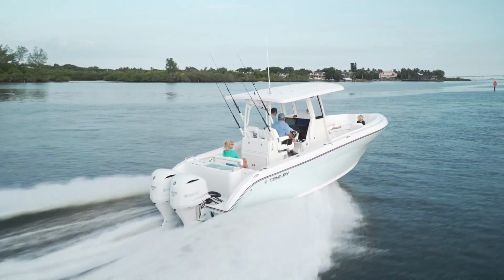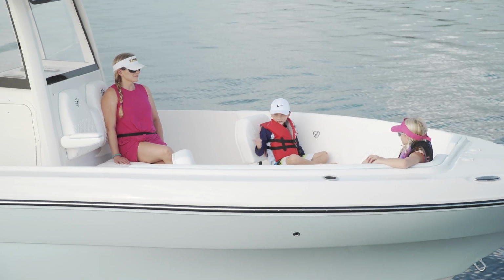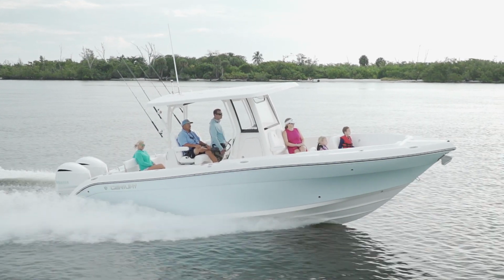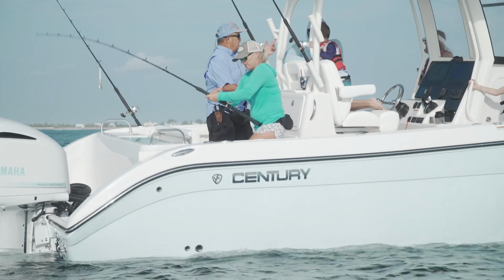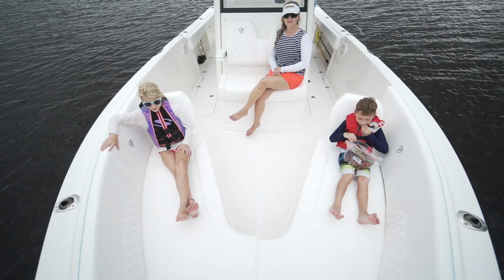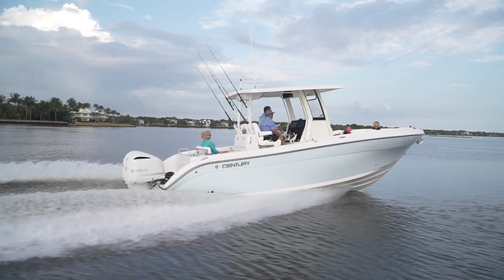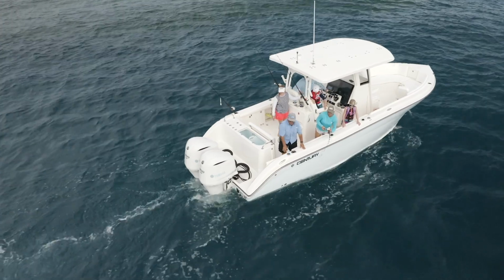This is a boat that doesn't try to do too many things. The 2900cc from Century is a family fisherman, and it knows it, and it does it great. It's a legitimate offshore center console with an eye towards serious fishing that doesn't sacrifice any family amenities to meet that end. The 23-degree bottom at the transom on the 2900 offers a soft ride in the blue water. In fact, she fishes like a much larger boat.